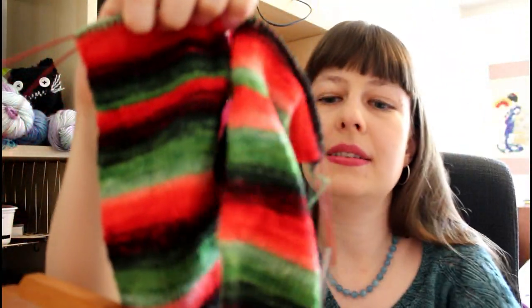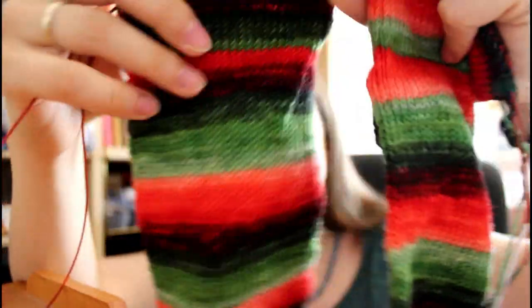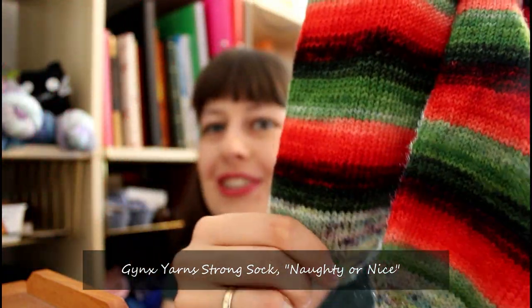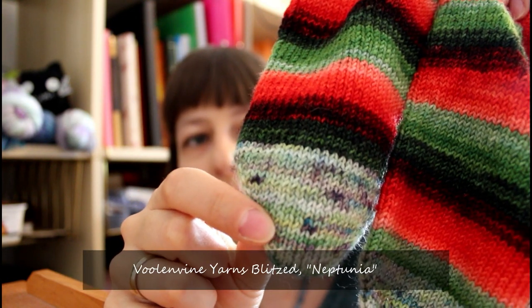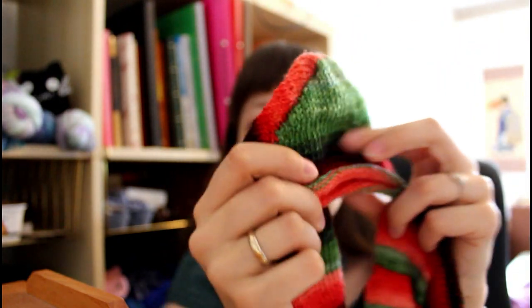And I'm knitting them from Jinx Yarn Strong Socks in the Christmas colorway, Naughty or Nice. And it's this gorgeous, gorgeous self-striping. And I'm making contrasting toes out of Woolen Vine Yarns Blitzed in the Neptunia base, but not contrasting heels, because I don't have enough of the Neptunia left. What I have left, I will use for the cuffs, for the ribbing.